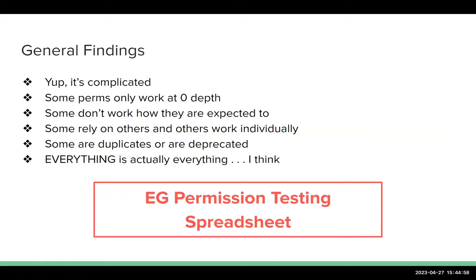So yeah, general findings, of course: it's complicated. Some permissions only work at zero depth. That was something new I found out, because we actually had some that were assigned at the system level. Some permissions don't do anything or are no longer in use, and they are still assigned to staff, so we can probably rid of a lot of those.